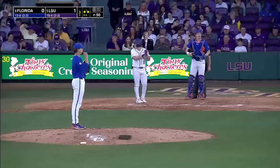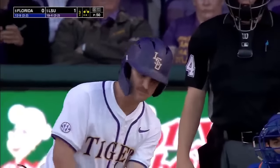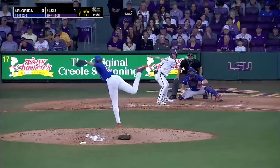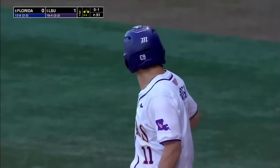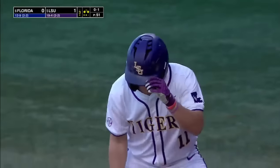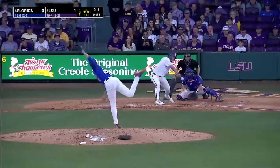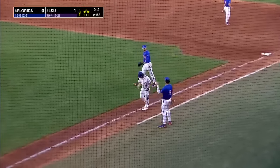So here's Pearson, who lined out to second base with the shift on in the first inning. The shift is on again. Bingham is at third. White is at first. That's a breaking pitch, and it dives in for a strike. A number to the right side, and it's grabbed in foul ground.